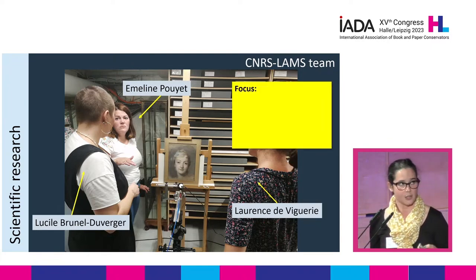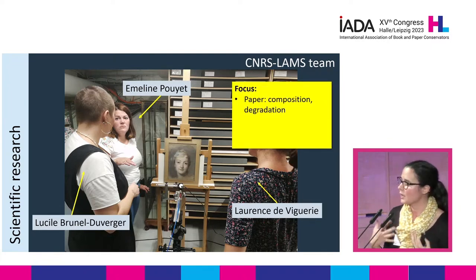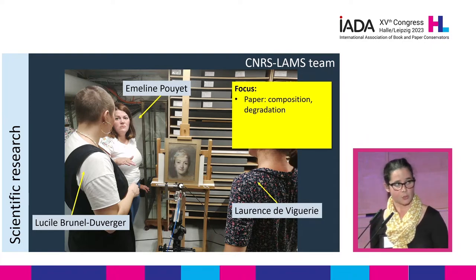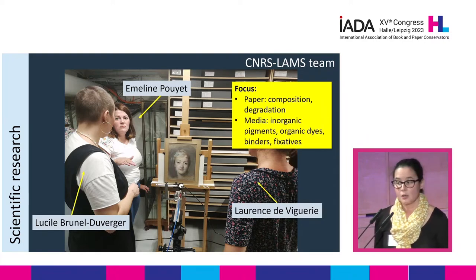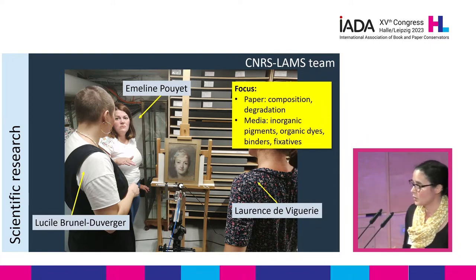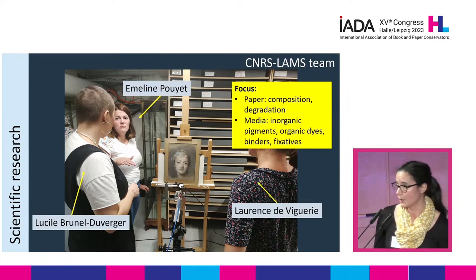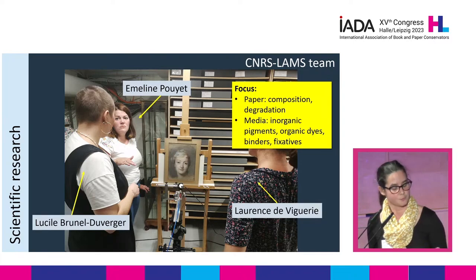And the goal was to look into the papers and see if we can be a little bit better at understanding the composition and the degradation that we are noticing. And of course the media, trying to understand the inorganic pigments, the organic dyes, maybe binders and fixatives present.